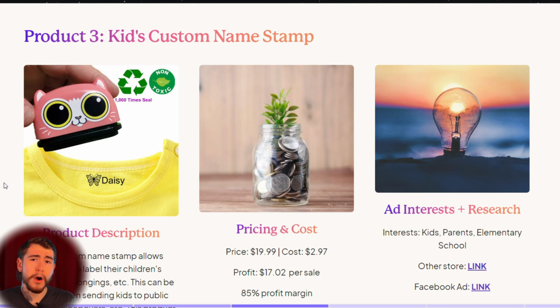If you guys want to take this product the Facebook ads route, the 3 interests I would start off targeting would be kids, parents, and elementary school. So let's go ahead and take a look at a Facebook ad that's selling this product, as well as the top store that you guys will be competing with.